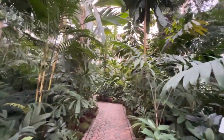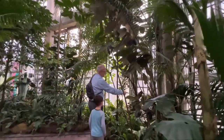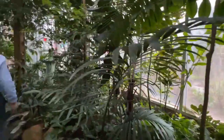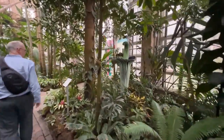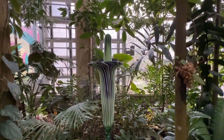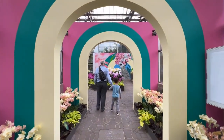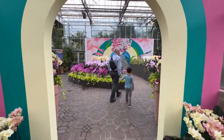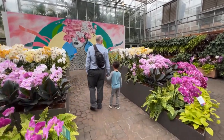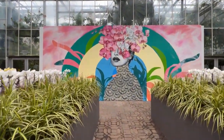Look at this one. It has spikes all over it. Spiky. Hey, look, Mommy, they left that too. Oh yeah, this is one of the glass sculptures. Very cool. So this is probably part of the Orchid Days at the Fuqua Orchid Center. Nice mural back here.